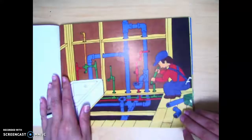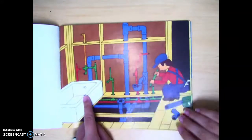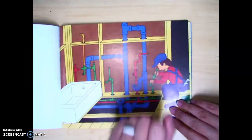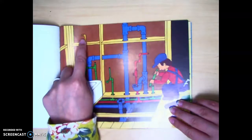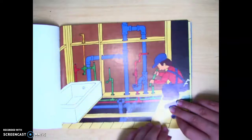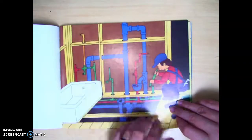A plumber puts in pipes. For what? What do we use the pipes for? Do you remember? They go in the bathtub and the toilet and the sink. We use the pipes to give us water. See, there's a pipe up here for the shower. There's a pipe down here for where the water comes out of the faucet. So these are all the water pipes.